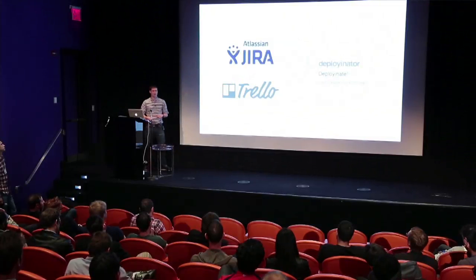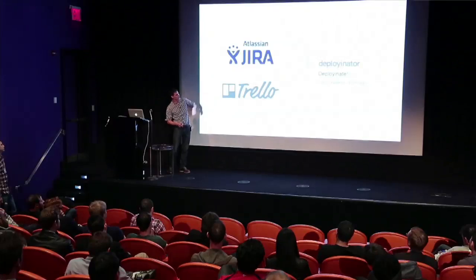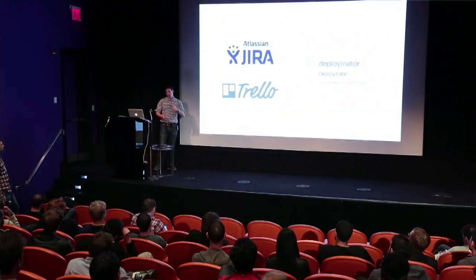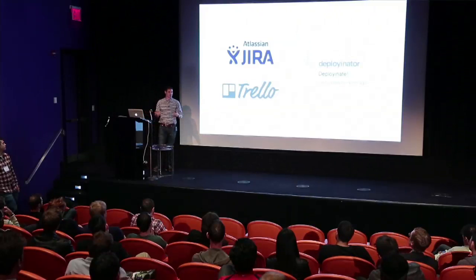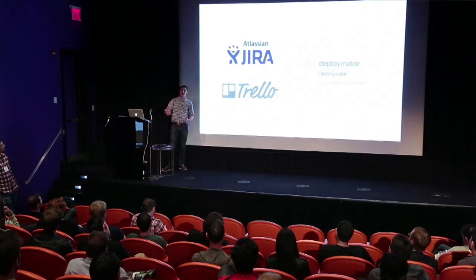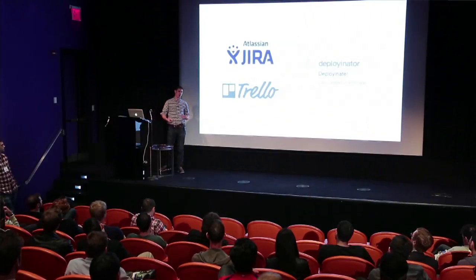Deployinator, we also don't have a logo for Deployinator, so I just took the GitHub repo. But Deployinator is what we built to be able to allow us to do continuous deployment. This is the big button that we press, and it deploys the code out to all the servers. It deploys it out to staging and allows us to test on staging, and then we press it again and it goes out to production and it runs all of our unit tests. So that's something that's very integrated into our code base. It's very relevant to how our code works, how our code is structured.